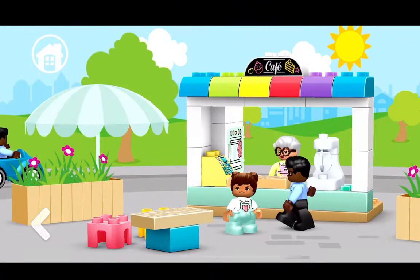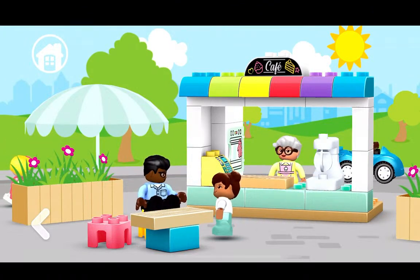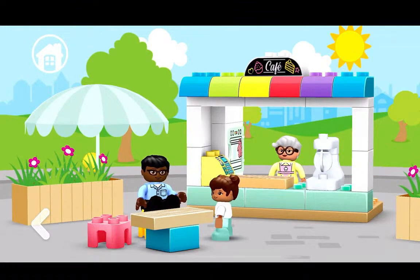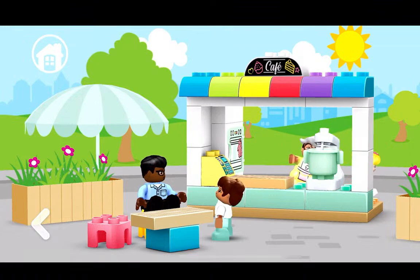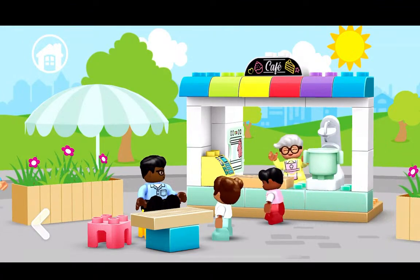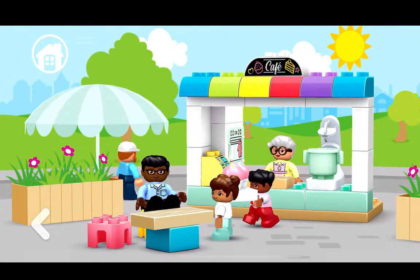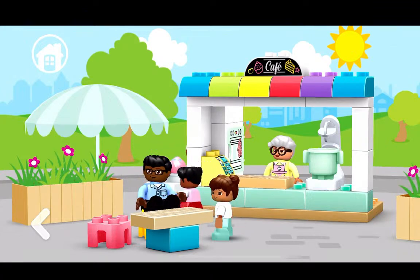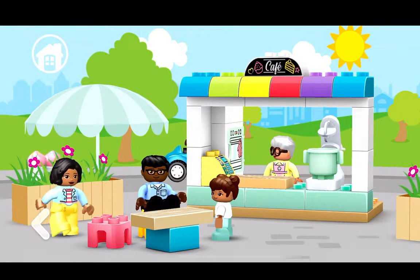Hello, our little friends. Today we will learn how to bake cakes. We will visit the street bakery, make a pizza, etc. Let's taste something. Maybe it's cake or ice cream. Look. Oh, it's cupcakes. Strawberry cupcakes. The girl takes it and goes away.